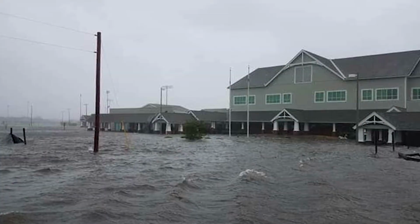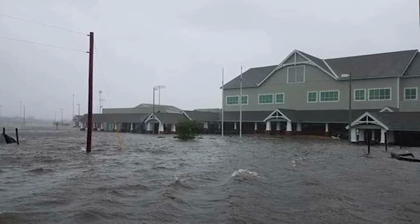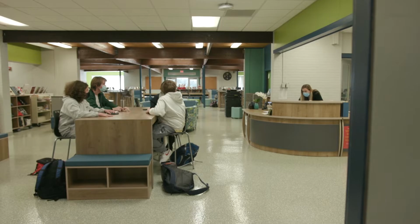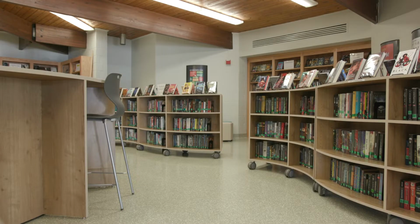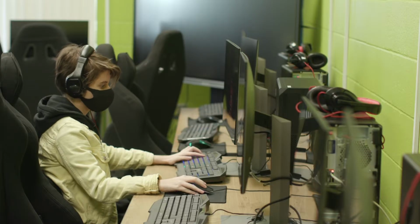So after Hurricane Dorian, the library was destroyed. So through grants and insurance, we were able to completely renovate the library. It is state-of-the-art. It includes new book collections, a Mac lab, and also an esports and virtual reality lab.